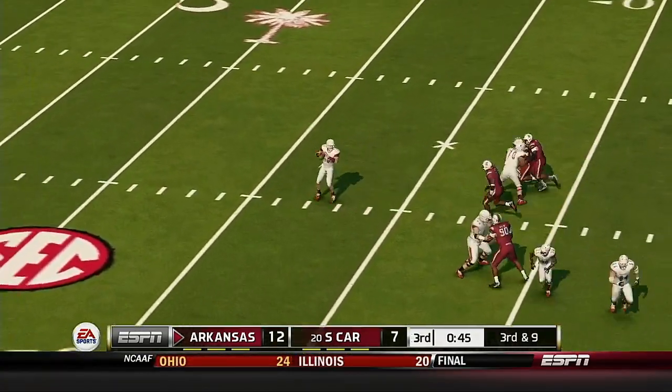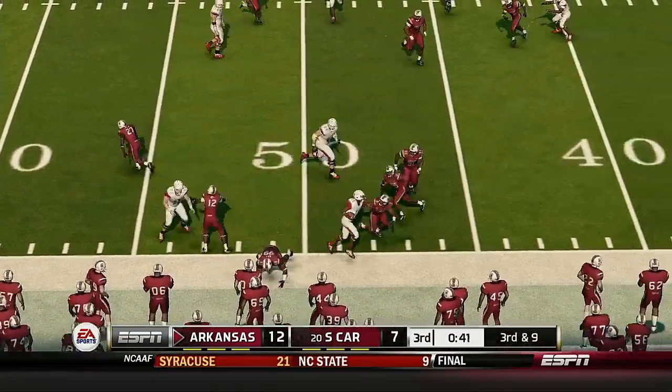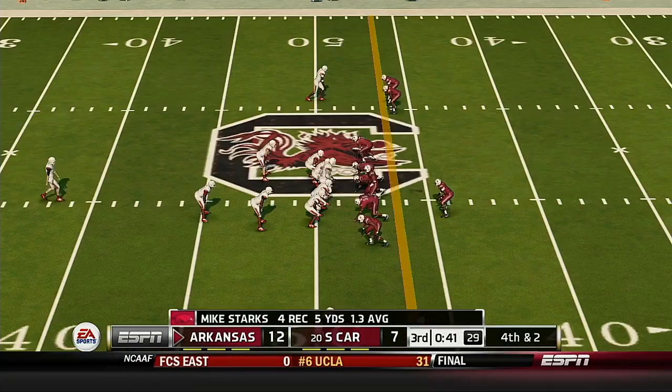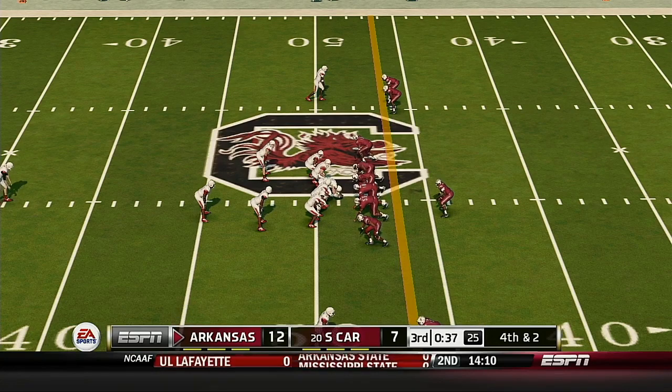Throws it to the halfback on the screen. And he's shoved out of bounds at about the 49. They get a good 7 yards on that one. And I thought this play was going to go for more yards, but the defense did a good job of shutting it down before the halfback could get any further downfield.